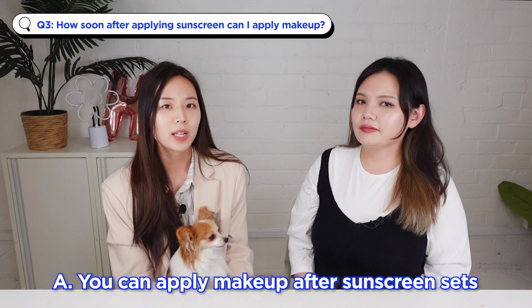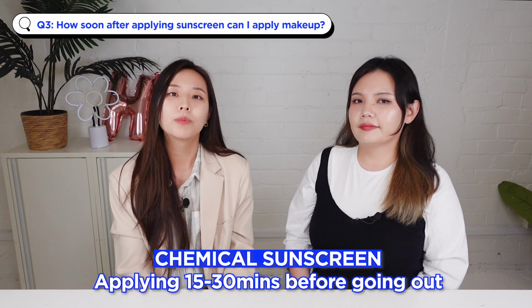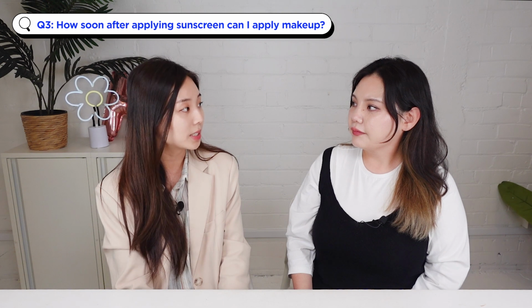So going back to the question, how soon after applying sunscreen can I apply makeup? Of course, you can apply your makeup straight away. Only chemical sunscreen should have a waiting time. By waiting time, we would recommend waiting at least 15 to 30 minutes before going out. Does that mean we can just walk out if we apply physical sunscreen?